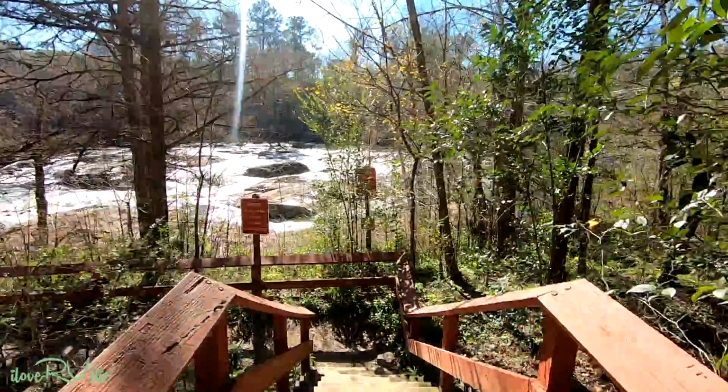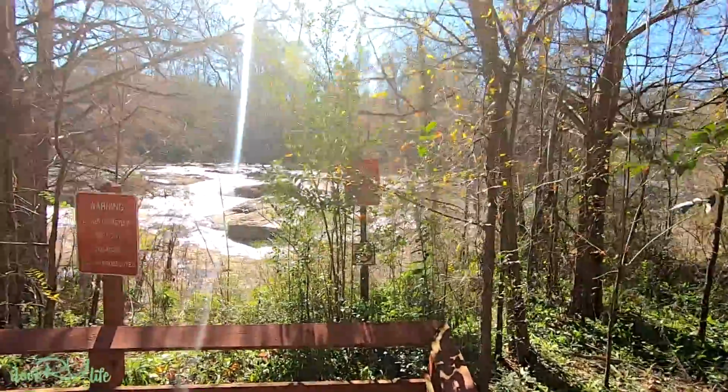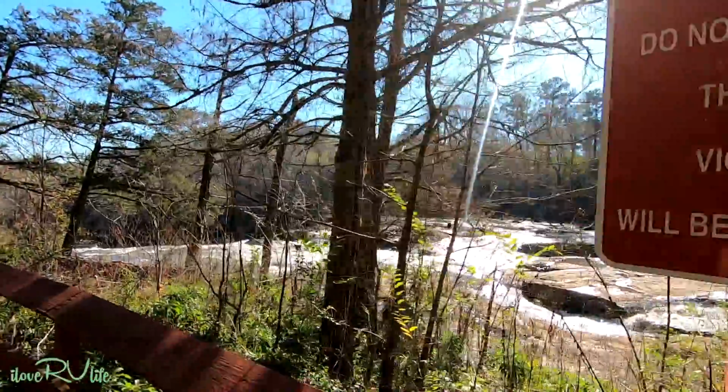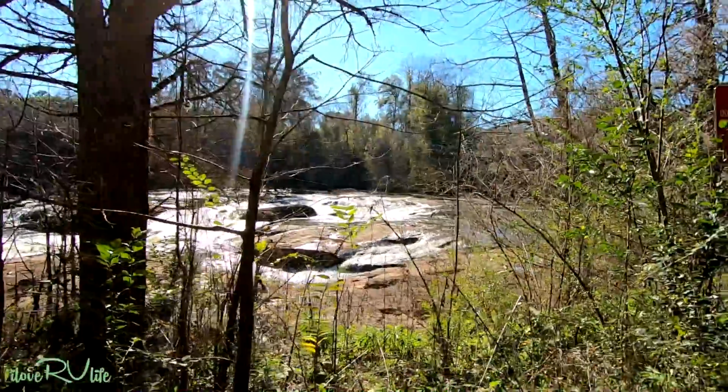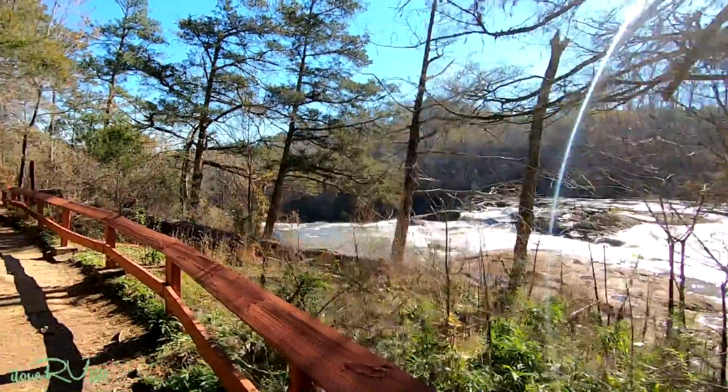Enjoy it. It's beautiful. Hear it? And it's an easy walk. They've got steps and the trails, not too hard. But here you go. These are just going to be some of the views that we're going to get, but these aren't the pretty views. They're going to be down here at the bottom.